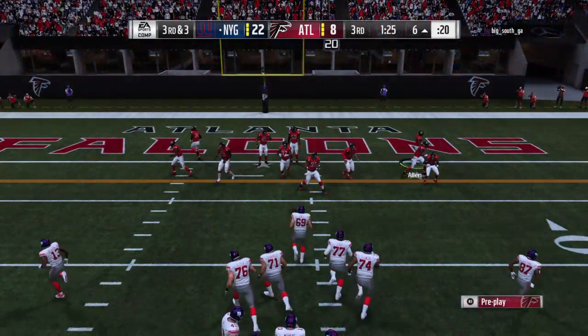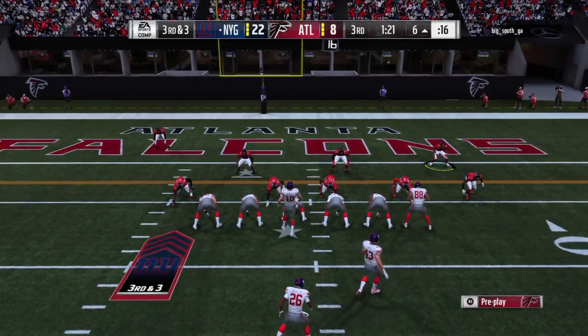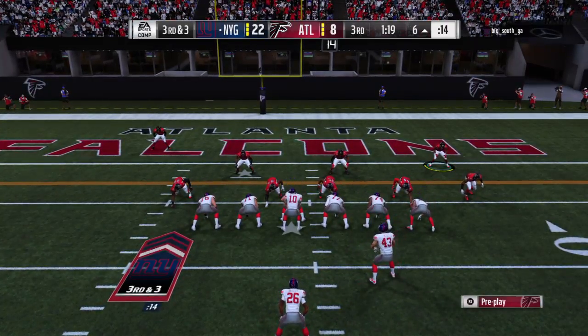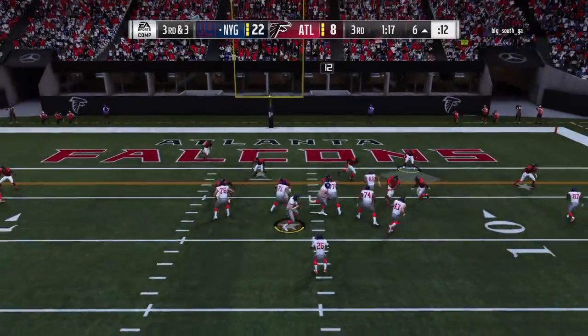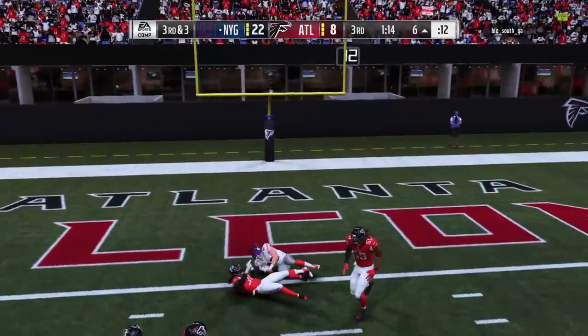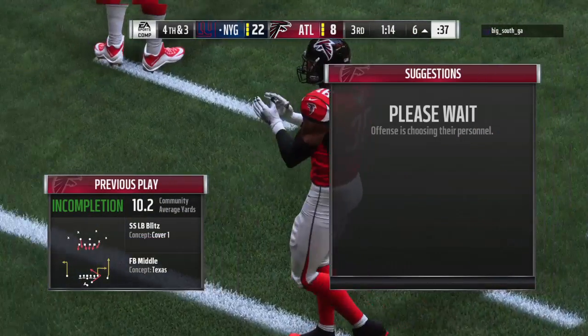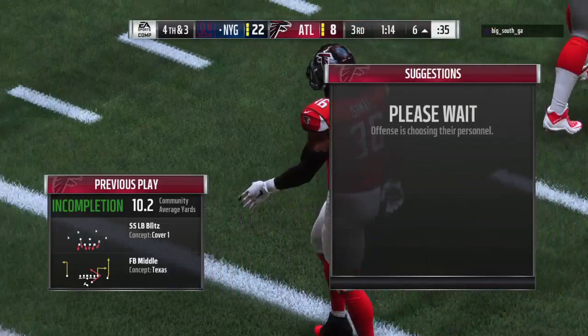A 2nd down completion got him 7. Now here's 3rd and 3. Manning going to try and throw on 3rd down. He dropped it. Couldn't hang on in the end zone. So no 6 points, incomplete.